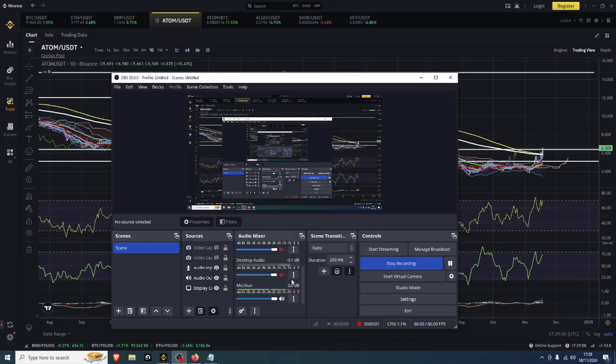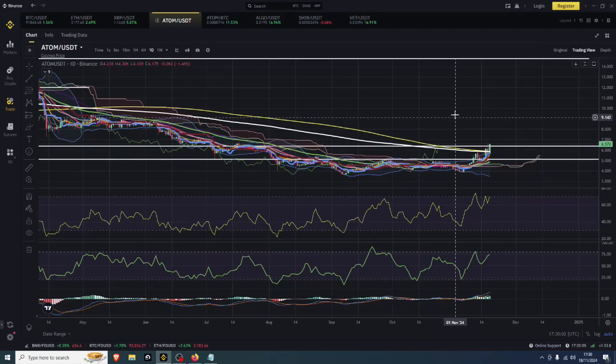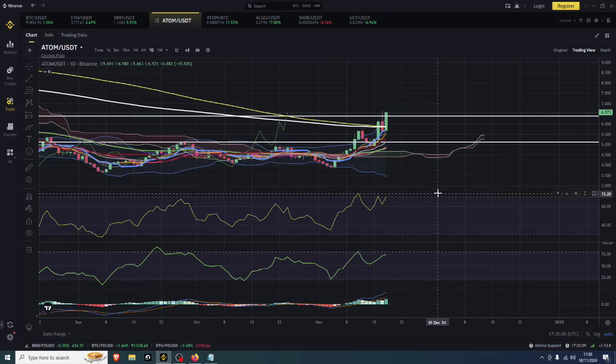Hello everybody, welcome back. We're going to talk about Atom on both Bitcoin and the USDT pair. So, not dissimilar to a lot of altcoins, as obviously I'm talking to everybody now that you're all seeing these moves. Remember, I was talking about these moves before they happened, so that should count for something.